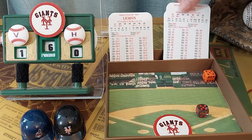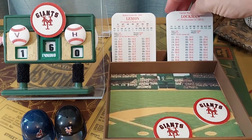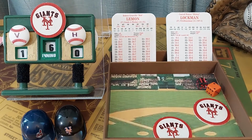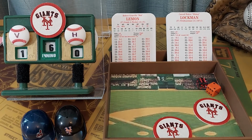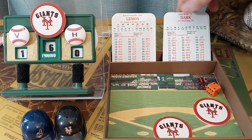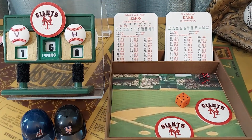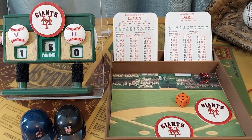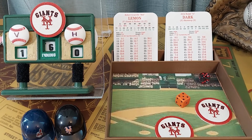No outs, top of the order, and Whitey Lockman. Lockman was a .251 hitter in 1954. Here's a pitch to Lockman. 6-2 is a fly ball to right field. Dave Philley is under it and makes the catch. 1 out. Al Dark is the batter. 55, 7. A roller to second base. The throw to short to get out the pitcher. 4-6. Fielder's choice. Al Dark's at first.